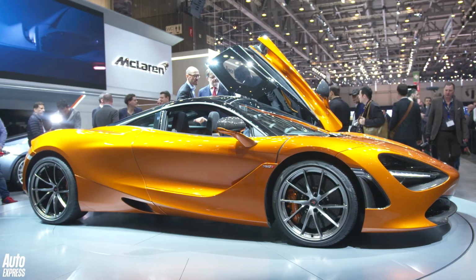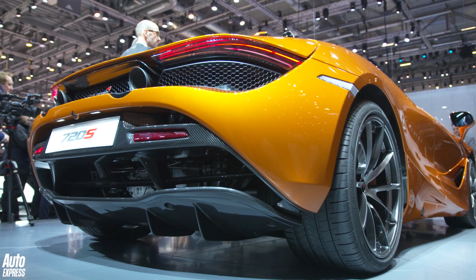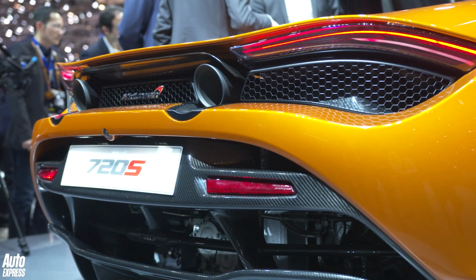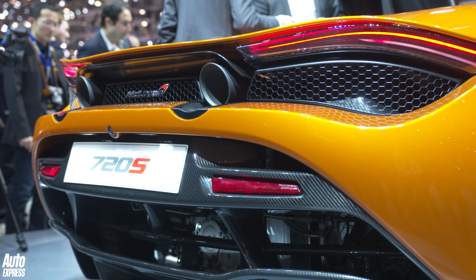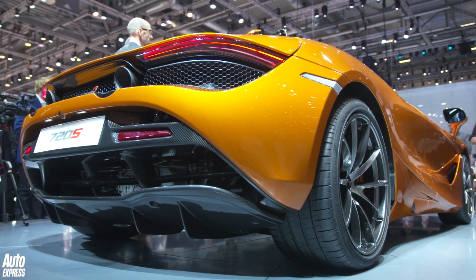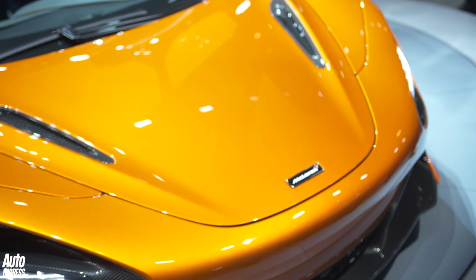Meet the new McLaren. It's the 720S. It replaces the 650S, and at its heart is a new 4-litre twin-turbo V8 pushing out, get this, 711 brake horsepower. Now that does mean a 0 to 62 time of under 3 seconds. And would you just look at it, it really is the next stage in terms of McLaren design.